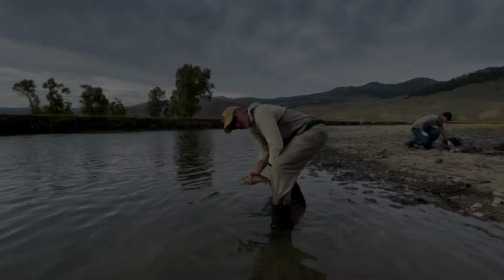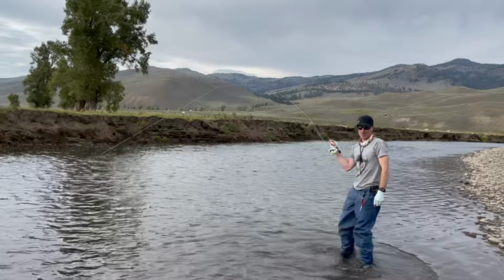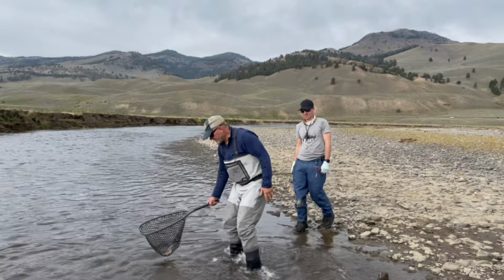Joe Nash on the dry fly board. That's a good golden cutthroat. Like four today. All right, we need a net man. We need a net man. It's a good golden cutthroat. Bill Jurgens coming in on the net. Beautiful scenery. We got that fish. Excellent. Here you go. Yes, got it.